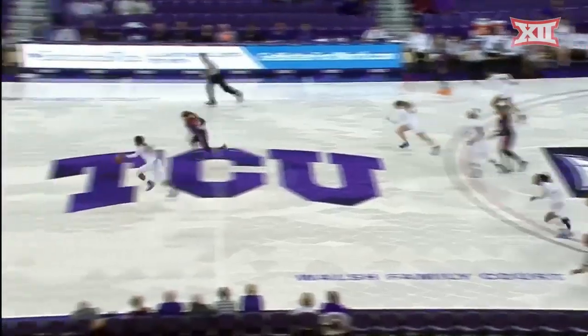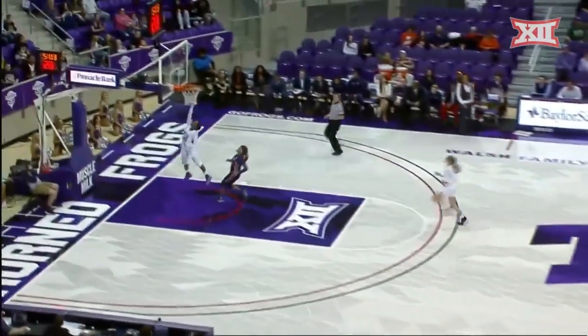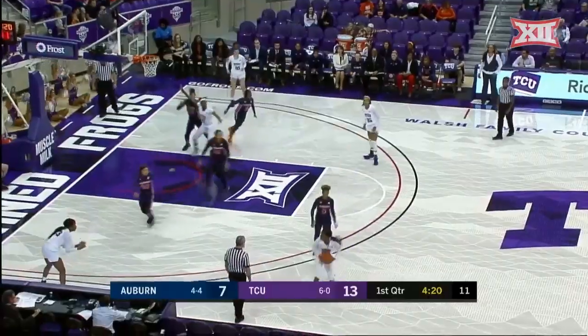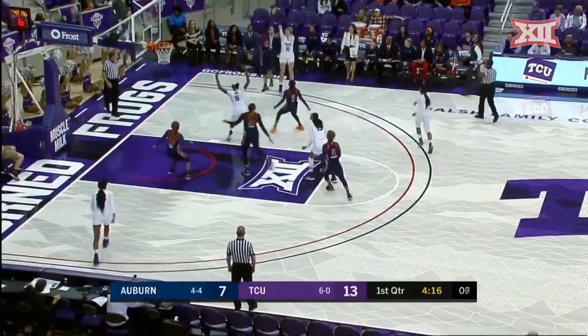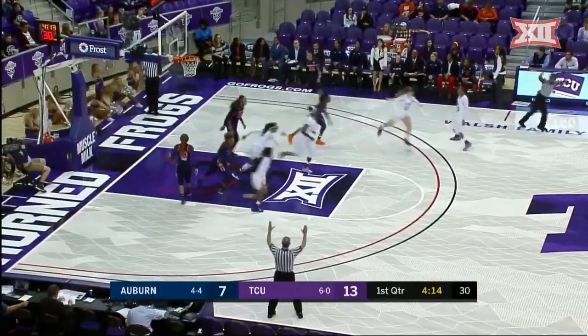Inbound it. Robinson Wagoo. Steal out front by Hurd at midcourt. Layup counted. Lobs over the top to Hurd on the left wing. Now left elbow to Woods to J.C. Bradley. Right corner. Three ball. She got it dialed in.